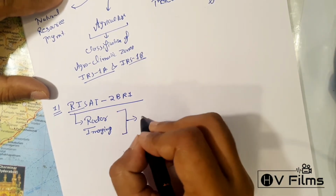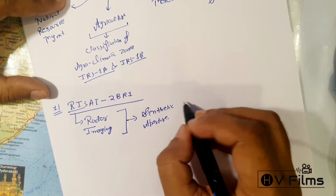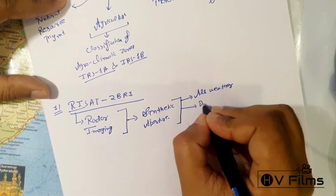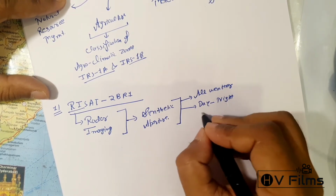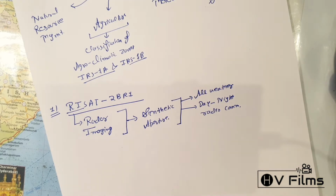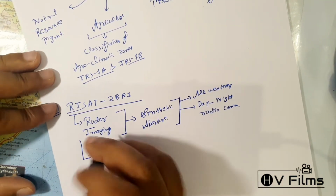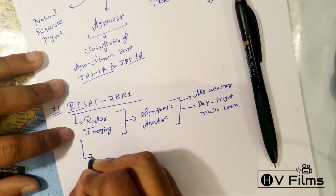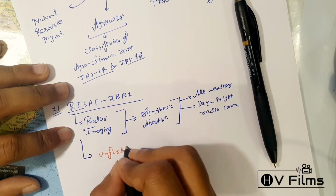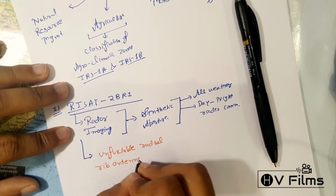We can write this as: it has a synthetic aperture which enables it to provide all-weather, day-night radio communication. More importantly, it has a resolution of less than 1 meter, though I don't think that's very important. Apart from that, it is equipped with the unfurlable radial rib antenna technology. This is a bit of a complicated word, but if you understand the meaning it will be quite easy.